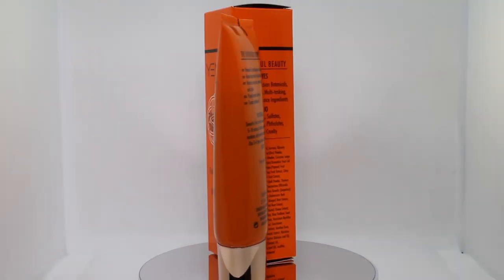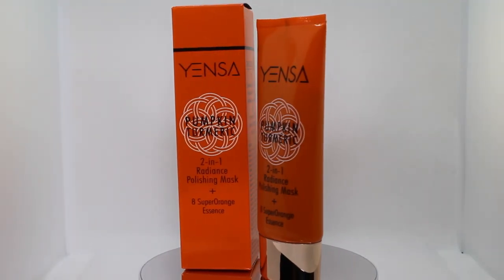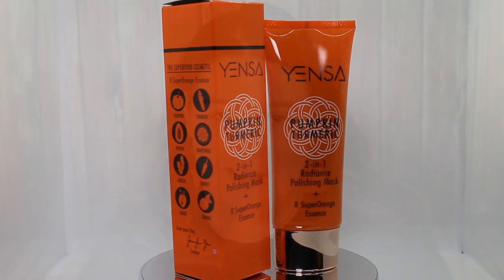The Yinza Pumpkin Turmeric Radiance Polishing Face Mask retails for $45. I was lucky enough to get it in my BoxyCharm box. And then the Sephora Pumpkin Face Mask retails for $5.50.